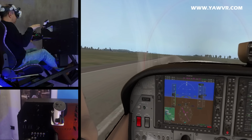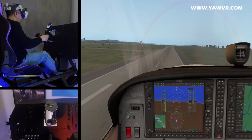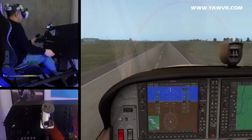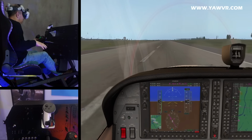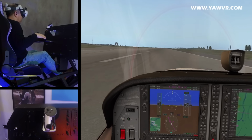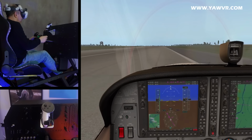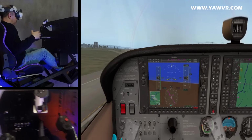and immediately when I leave the ground, I feel that the basic vibration disappears. I feel now just the engine vibration. So if I go back a little bit, then you will see that you feel when the gears touch the ground, and the vibration immediately comes back. But if I take off, it's just gone. So it's super immersive, I have to say.